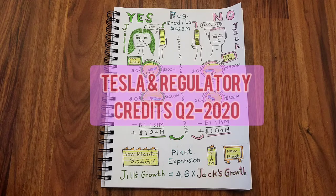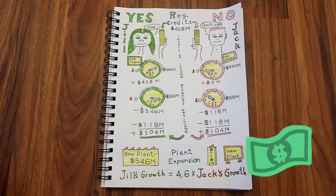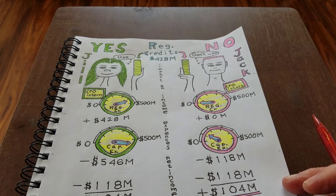Does Tesla's profit depend on regulatory credits? See what Jack and Jill proposed for Q2 2020. Q2 2020 about Tesla using regulatory credits. So I'm going to go through two scenarios. Spoiler alert, both scenarios Tesla makes a profit. One scenario they use regulatory credits, the other scenario they don't.